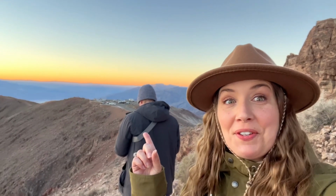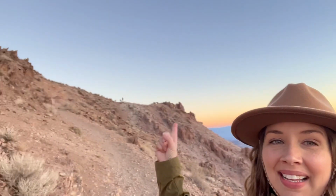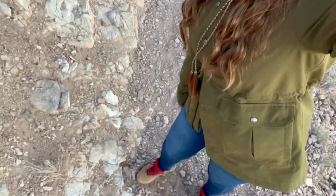Nate's getting a few photos. The parking area's there. We first hiked down to the south viewpoint, and then for sunset, we went up to the northern viewpoint here at Dante's View. So it's been a fun evening, and the hikes are really pretty gentle here. Gravel path, but short and sweet.